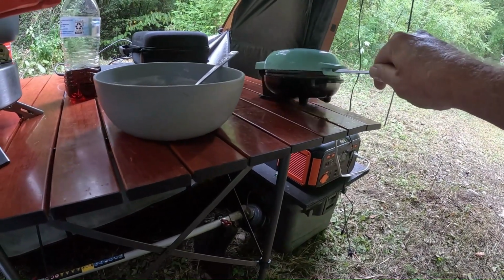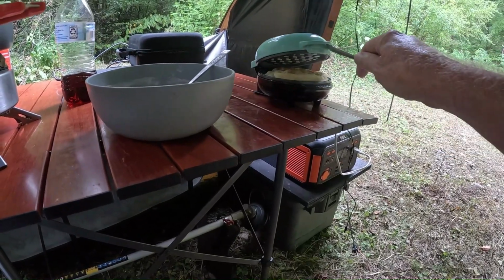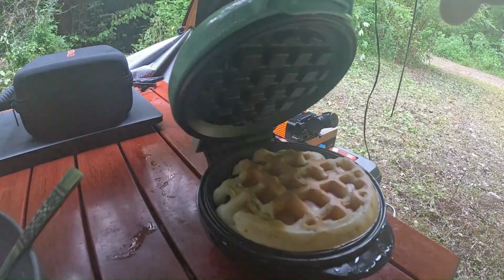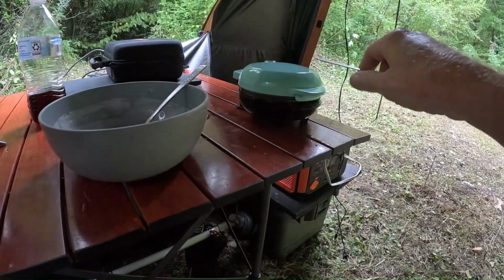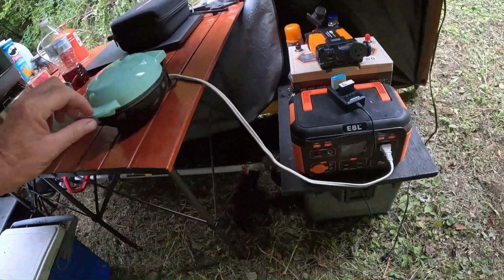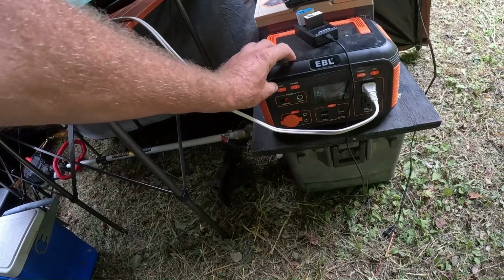Open. Come on. Come on. You can do it. Hello. Look at that. I'm going to give him a little bit more, just to brown a little bit more. Okay.